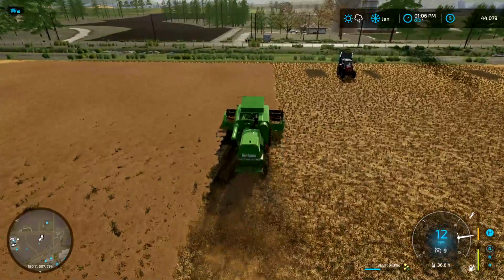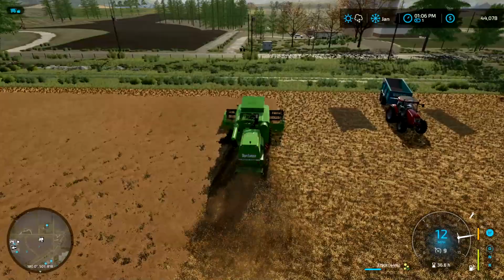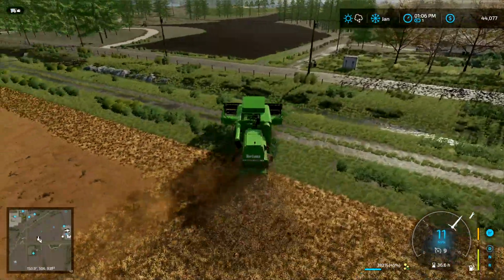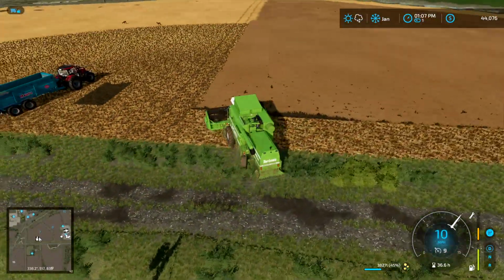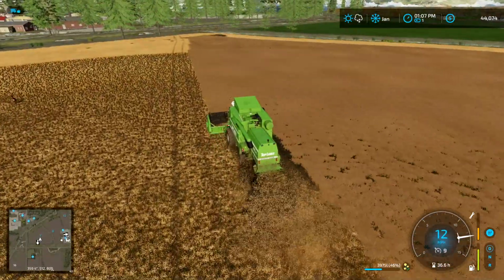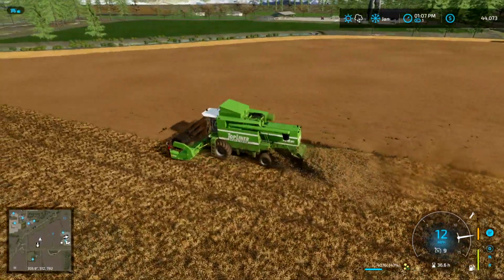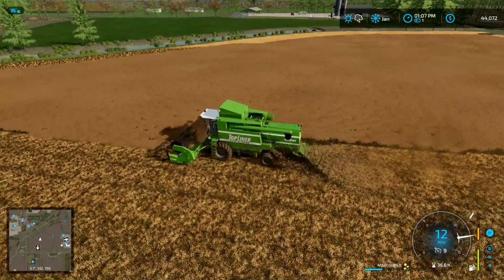I just combined a deer. I just chopped it all up into little bits. Oops. I swear these deer are psycho. They are completely nuts. Back down. It was not the best driving ever. Let's go ahead. Let's see if we can get this thing pounded out the rest of the way. We're going to make quite a bit off of this field.